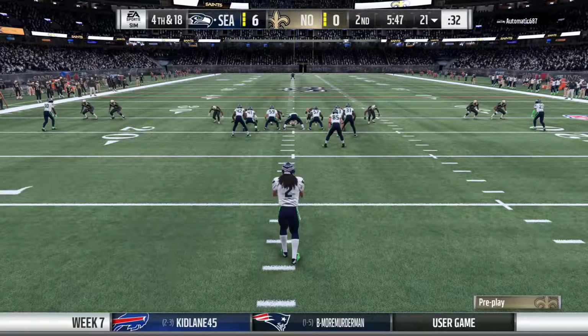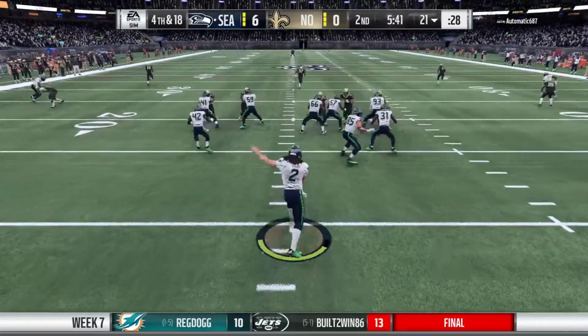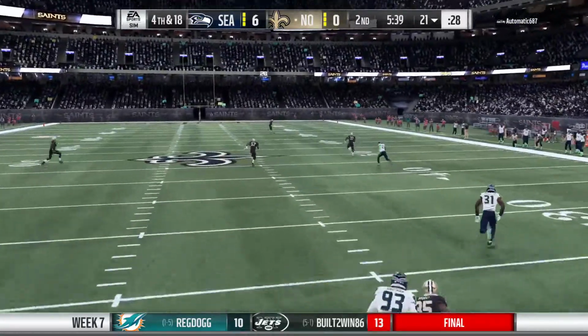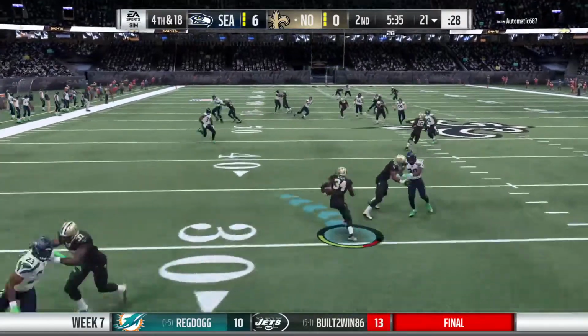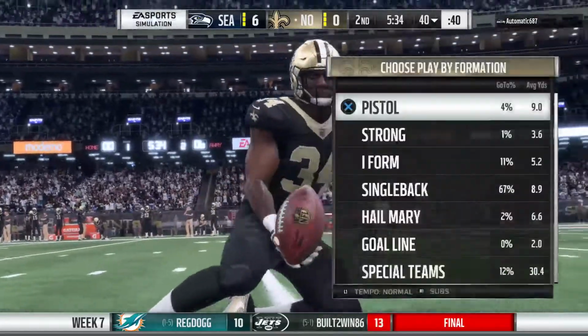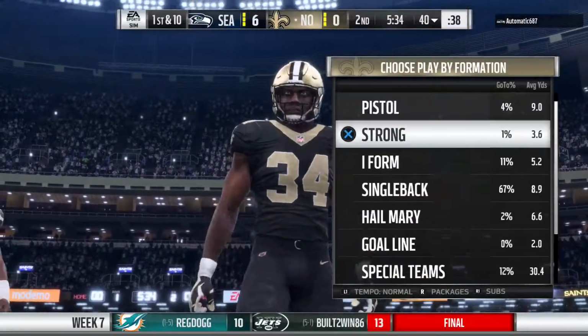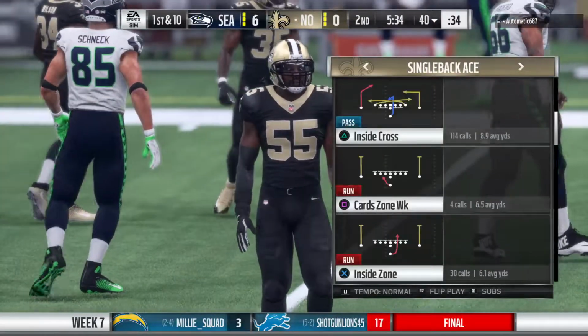The Seahawks send out their punter as the drive goes backwards, so he's on to punt it away. It's taken to the 26. Nice job bringing that one back. 14 on the return. And the Saints will take over with a first down and 10.